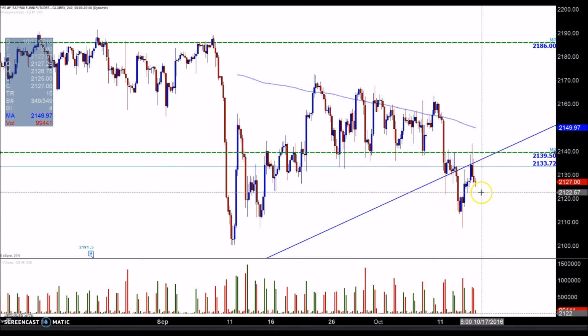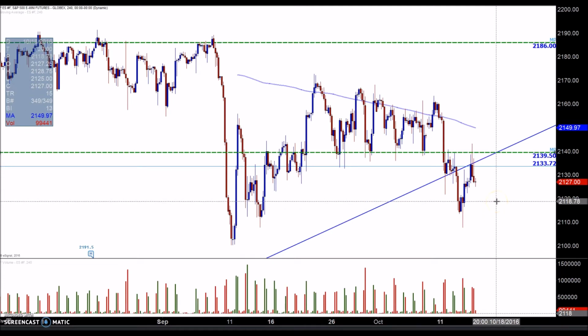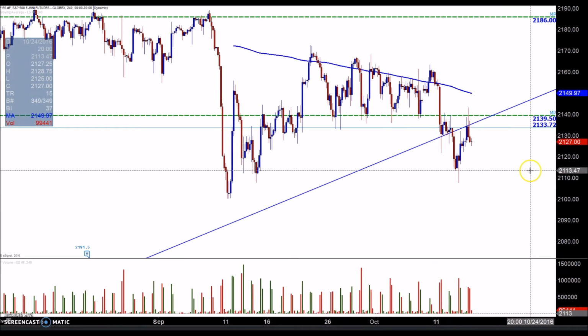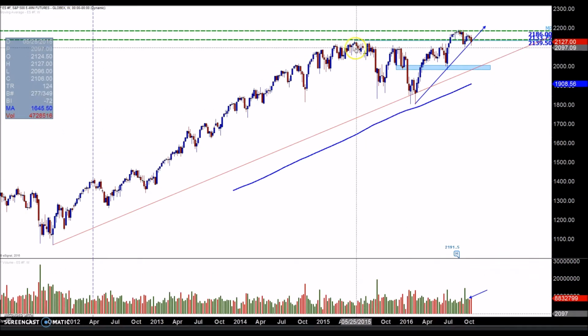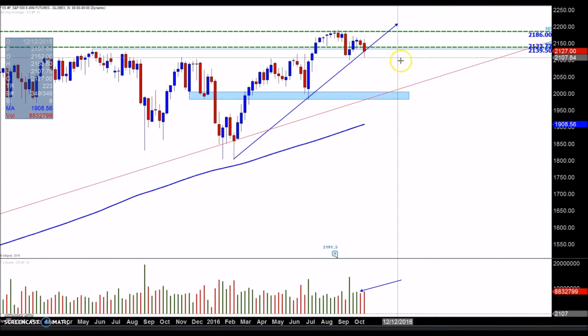Really want to see where this is going to go, because any break under this 2119, 2120 area is going to lead to a lot of movement to the downside. So again, we closed below. We also had the 2139 level, but we also had the 2134 level, which was the breakout of the highs. If we go back to the weekly time frame, you can see the highs I'm talking about from last year. It broke above it and then just retested. Now, you see some increased volume, but if they break the low of this week, which was 2107, it's definitely going to happen very, very quickly.